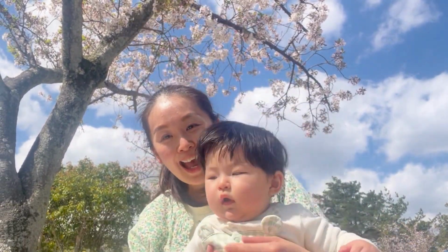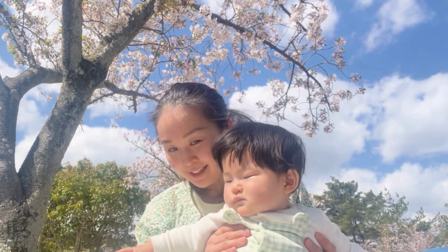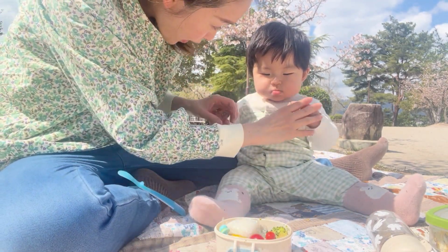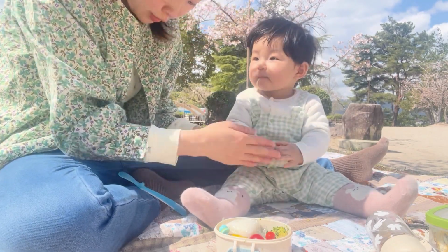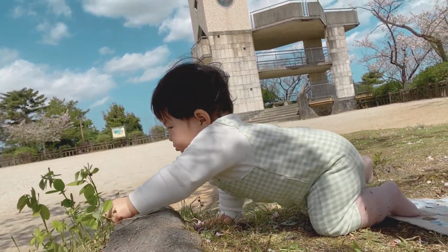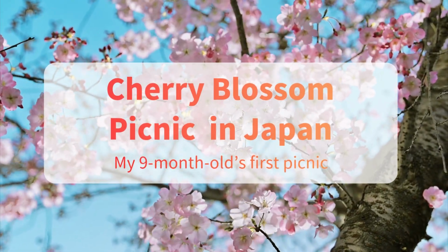She's 9 months old, and this was her first cherry blossom picnic, and her first picnic breakfast outside. I wanted to make a little spring memory for her. So I packed her a tiny bento lunchbox and took her to the park. So here's how our little day went.